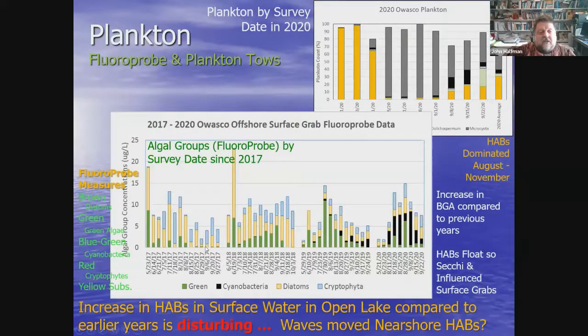Looking at the plankton that's there, here I have fluoroprobe data, which measures between diatoms, green algae, cyanobacteria, and cryptophytes in the different colors. Probably the most important color to know is the black. That's the cyanobacteria. This is 2017, all the visits out on the lake. Here's 2018, there's 2019, and there's 2020.